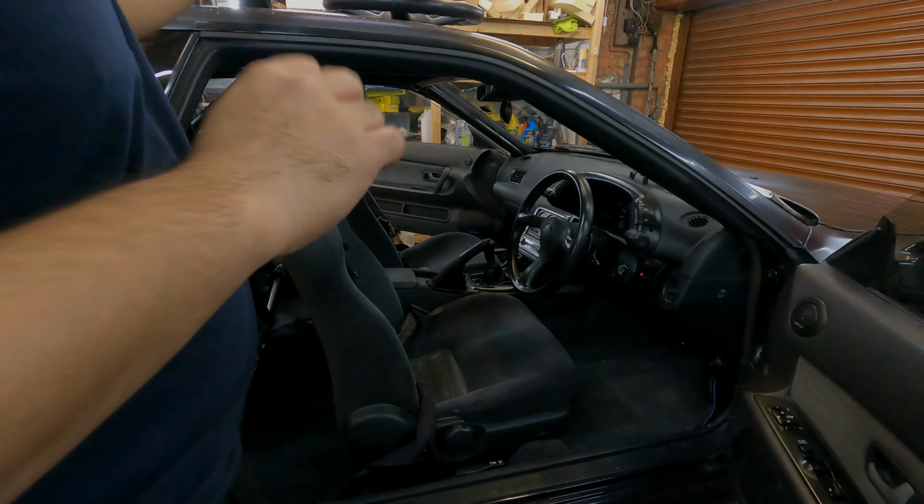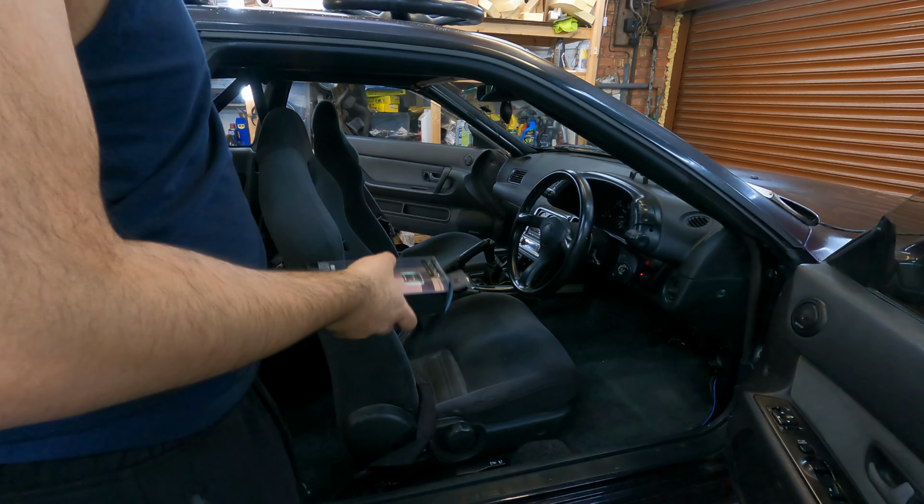Love the R33 seats. They're so much nicer than the R32 ones, and they still feel really nice and authentic to the 32. So it was kind of a nice modern upgrade, bringing both worlds together. Right, both seats are in.